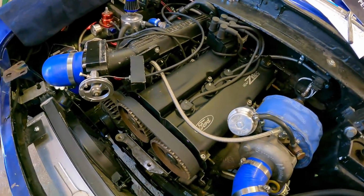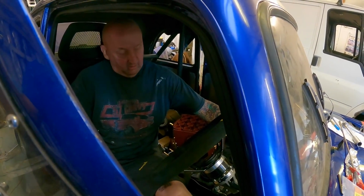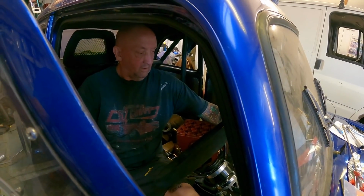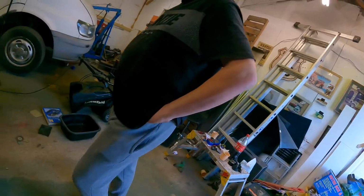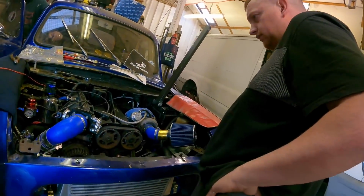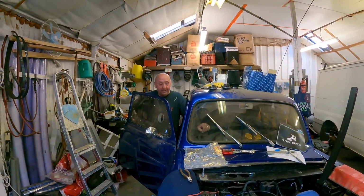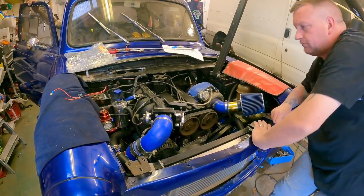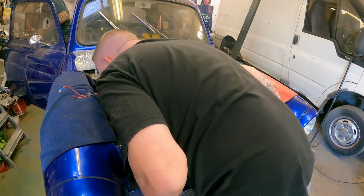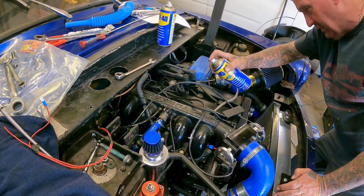She's gonna start. She's got it. It works. Sucking in air from somewhere. Is that what that whistling noise is? Yeah. Well, it fired. We're further along than we was. It's got to be a gasket.